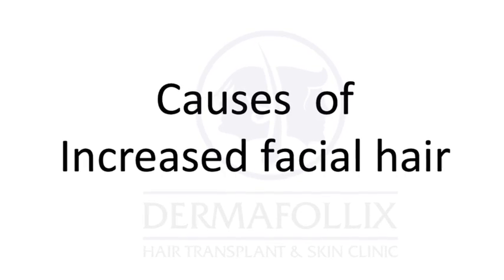So what are the causes for increased facial hair? First and foremost is familial, meaning that if in your family your mother or your sister has increased facial hair, then there is a high chance that even you will have the same. Having dark thick hair on the face runs in the family.